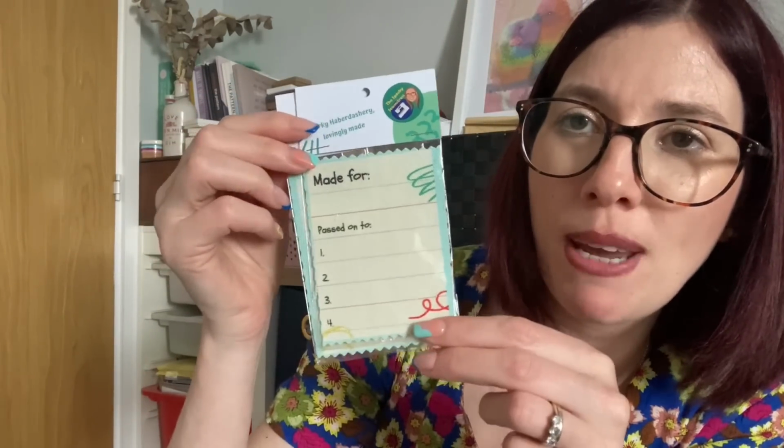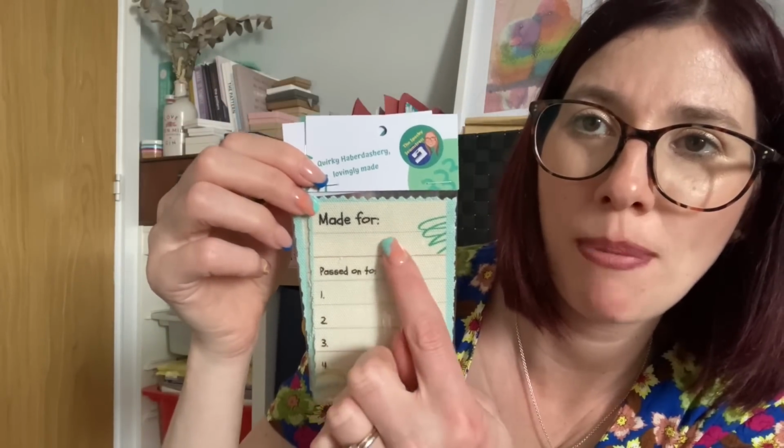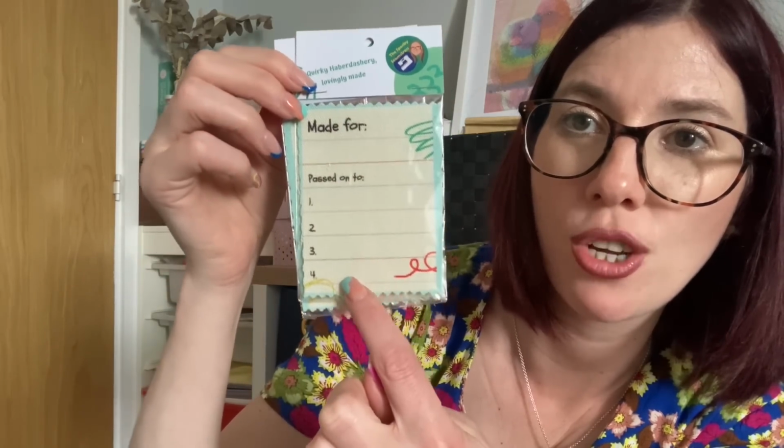So the first one is a mixed bag of different labels, and then the other bag says sewing is my superpower, which I absolutely love. I think that's such a fun label to put in anything. And then it also got some of these patches, so a larger patch that says sewing is my superpower. And then these ones I absolutely loved, and I thought they were great for attaching to things that I'd made for people. It says made for and then passed on to, which I think is a really great idea. So you can write up here who you've made it for, and then they can add who they've passed it on to. So I've got a couple of those.